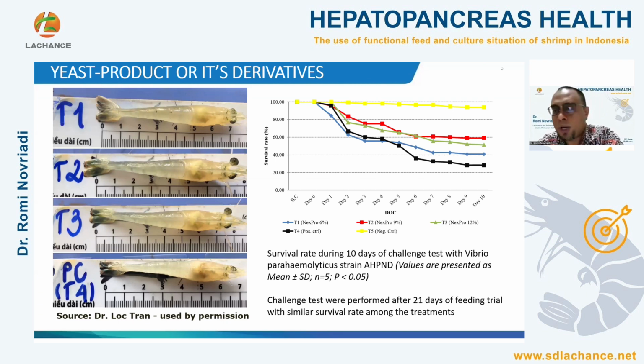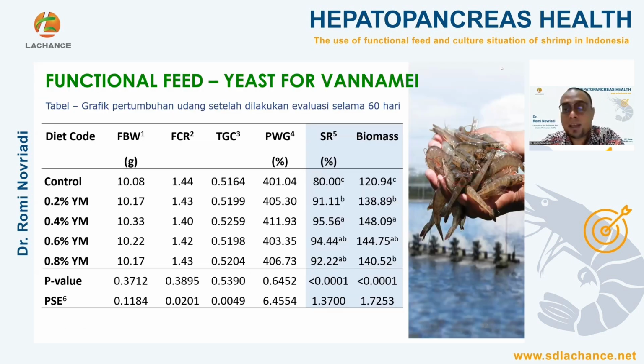And then we had a challenge test with our colleague in Vietnam, where we also challenged with the ESPND, and during the 10 days of the challenge test, we can see that by using functional ingredients that still contain yeast to produce the functional feed, there is a significant difference in terms of the survival rate compared to the control treatment. And then we have a confirmation study about the use of yeast, because yeast is very interesting in Vaname, because this is one of the special ingredients that can enhance and also modulate the non-specific immune function in shrimp.